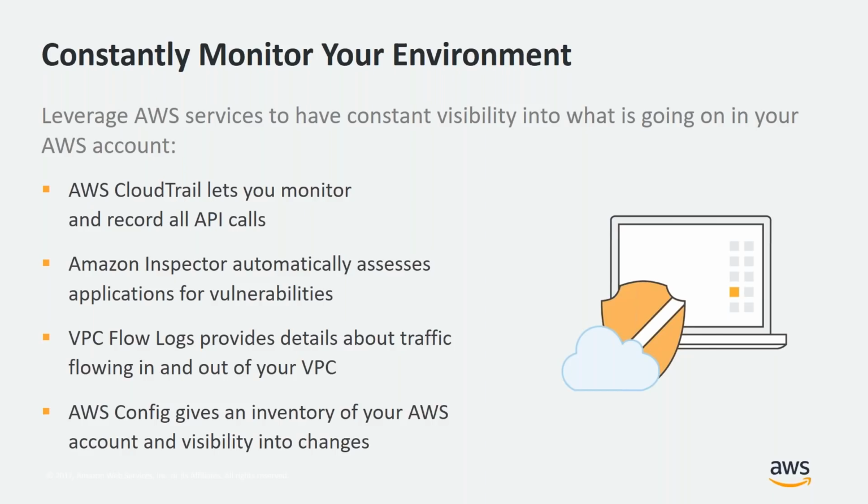VPC flow logs will actually give you details about traffic that is flowing in and out of your VPC, and if that traffic was actually accepted or denied, so you can have visibility into who or what your applications or services are talking to or with from your VPC. AWS Config actually gives you an inventory of your AWS account as far as the services that you're using in your account and visibility into changes of those services. So you know when changes have happened, and you can actually go back in time and see what has actually happened with these services.